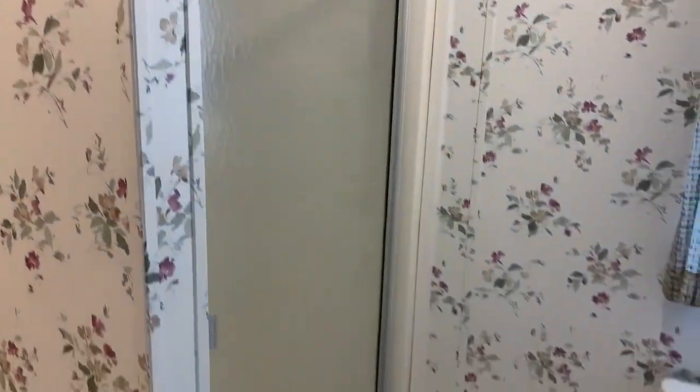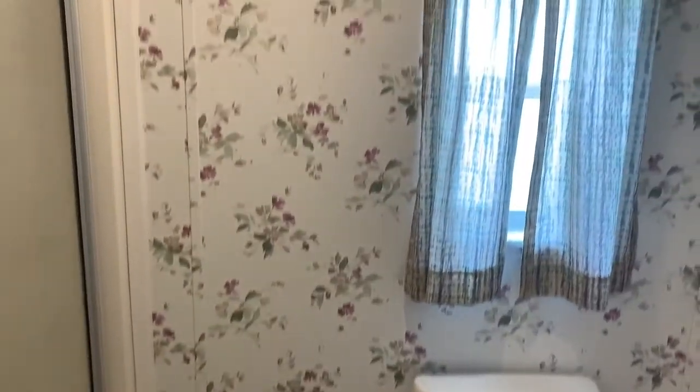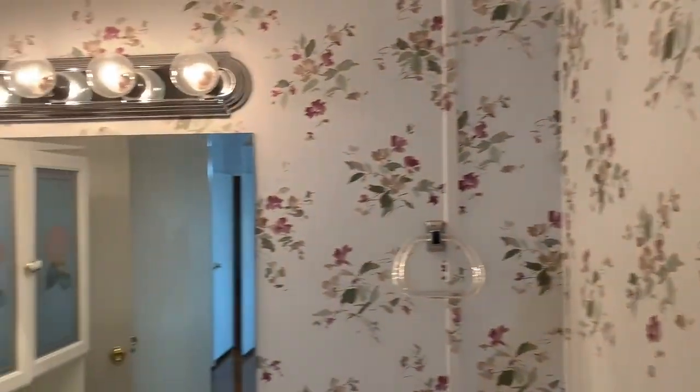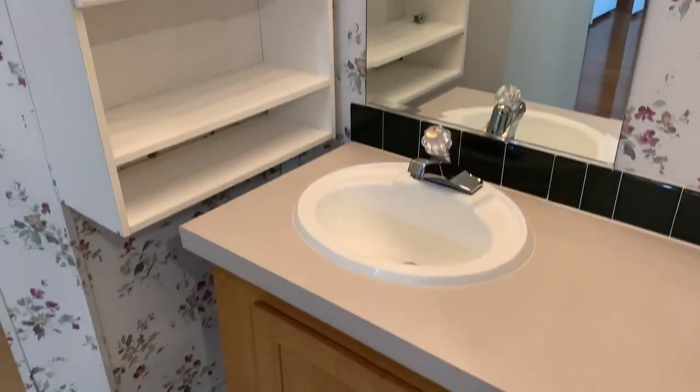And we sweep around here and take a look at the setup there with the john on the right, a window above it. To the left is a stall shower, and of course the sink area and its respective cabinetry. Open the door here to take a look at the stall shower for a moment.